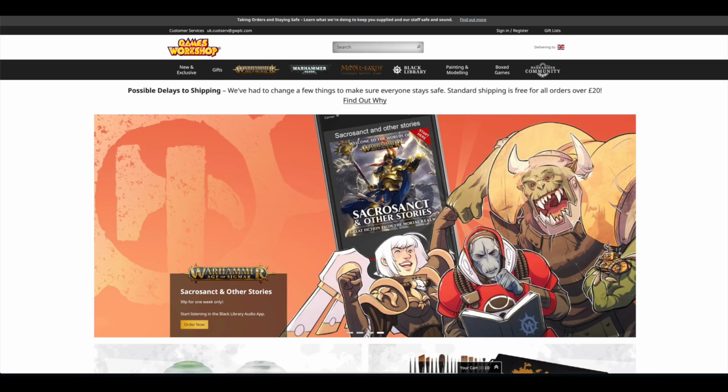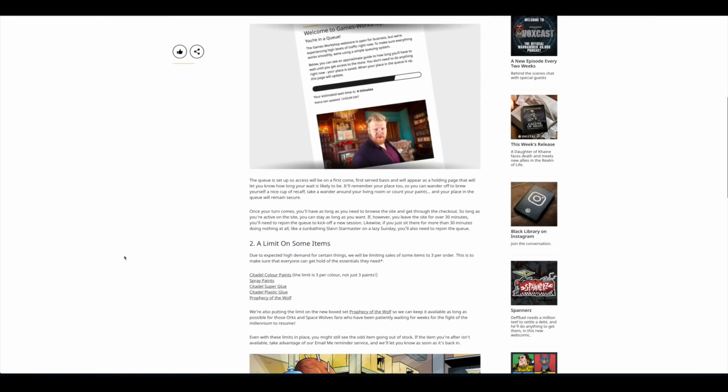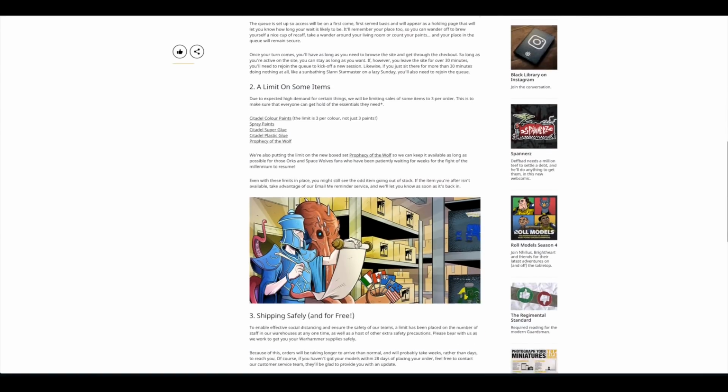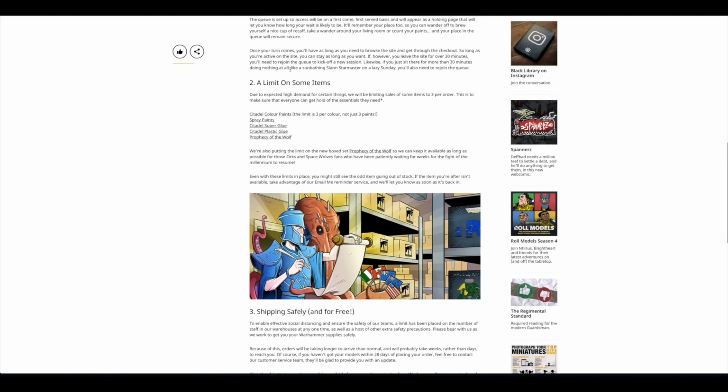So Games Workshop's sort of open. If you have a look here, USA, Australia and more, web store reopening tomorrow. So this is the latest. There may be a queue, and limits on some of the items such as spray paints. So these things are like 3 per order. Prophecy of the Dwarf, because that was a new release before the shutdown, plastic glue, super glue, spray paints and colour paints. Understandably there's a bit of a limit of 3. Yeah, 3 per colour, not just 3 paints.